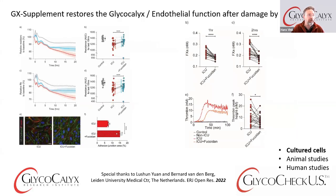And the last slide also shows that the blue line is in the presence of fucoidin. This is again the resistance of your endothelium and how it can prevent leakage of fluid and proteins. So in the presence of fucoidin, you have significantly higher resistance of your endothelium, preventing leakage of fluids and proteins. And also shown on the right-hand side, the resistance goes back to close to normal levels in the presence of your glycocalyx supplement. And on the lower left, it shows a picture of your endothelium, how tightly the cells are connected. There are all kinds of binding molecules between endothelial cells that are also related to the glycocalyx. Again, confirming that in the presence of fucoidin, the tightness of the binding between endothelial cells is much higher than in the absence of your glycocalyx supplement.